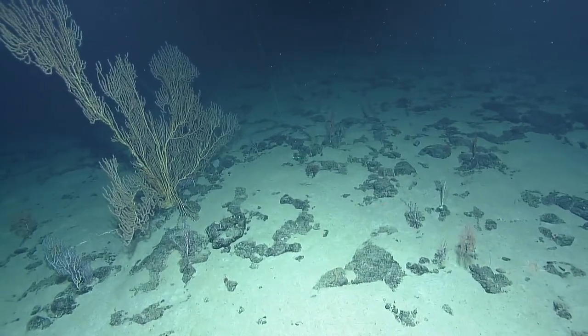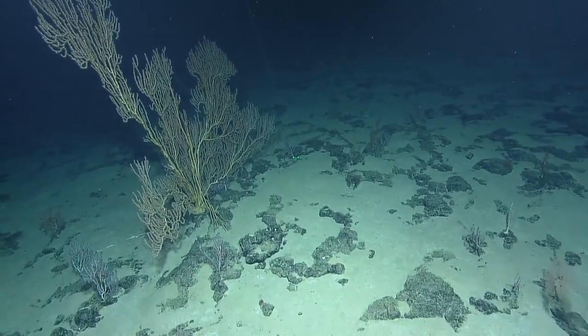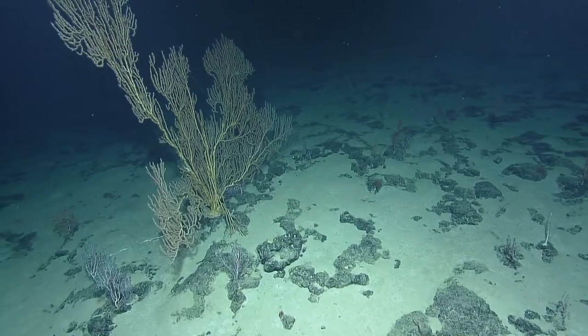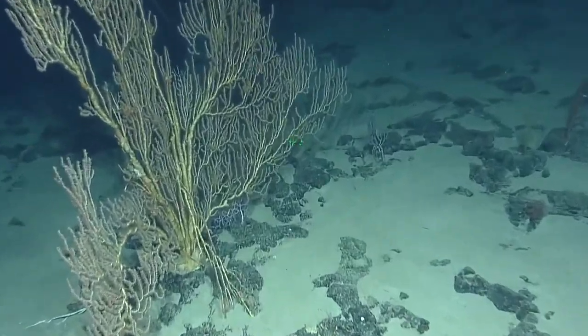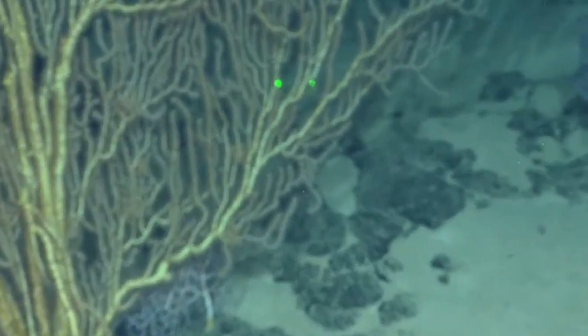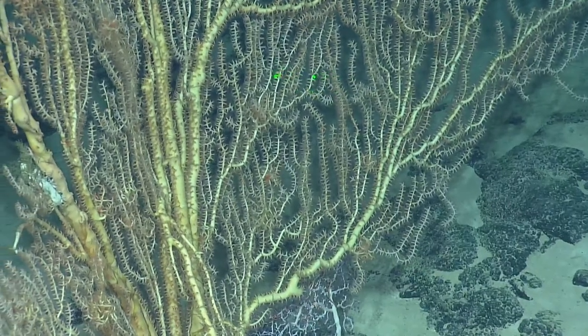Oh, my gosh. Look at that. It's got that one extra tall branch. I know. That is tall. And it's huge. You can zoom video? Wow, that's incredible.